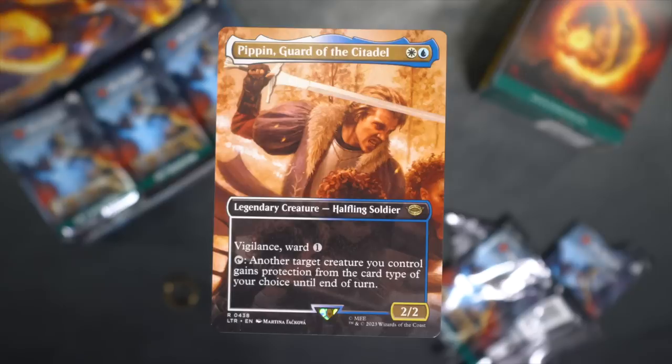I have a mythic, which is that one, and then there's another rare here, which is Pippin, Guard of the Citadel. White, blue, 2/2, Vigilance, Ward 1. Tap: another creature you control gains protection from the card type of your choice until end of turn. Oh my god, it's another Mother of Runes. Kinda, yeah. But with Ward 1 and Vigilance. Yeah, it protects itself. That's really cool. If we want to talk about Highlander playable, I'd play that in blue-white tempo. I bet you would, actually. It doesn't have the same flexibility as Mother of Runes in that you can protect from a spell and then attack through, but that protects you from removal spells. Protection from a card type works against all creatures as a blocker, for example. You just tap in and attack and kill, which is kind of wild.